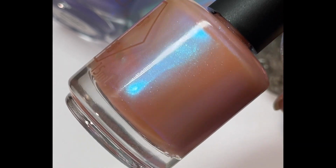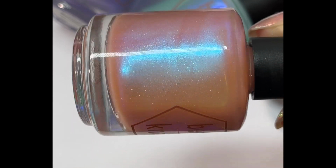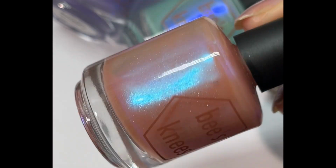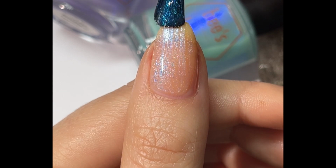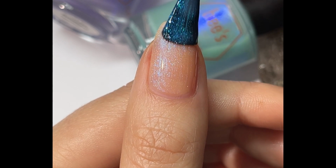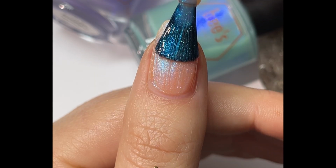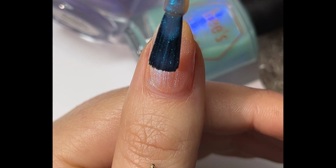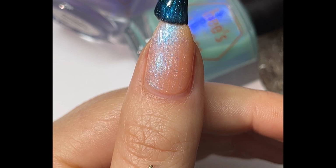And this is the third of those sheer glowy shimmers, and this is Through Love All Is Possible. It's described as a sheer neutral peach with glowy aqua to blue shimmer, and peach is a really accurate color description, which is what you want. So it's once again very sheer. It can look a little uncanny valley, but it's very pretty.